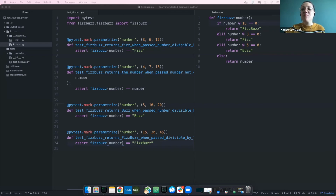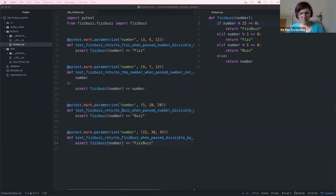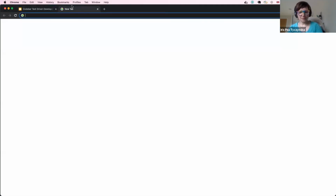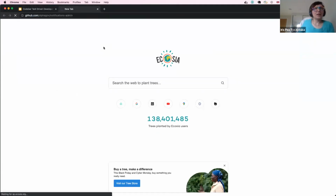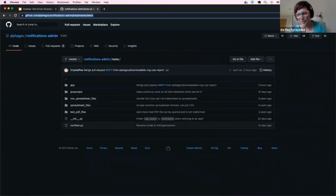Next question is, what if my development is UI heavy? Am I right in thinking that TDD is convenient for backend development only? So I don't think it's only convenient for backend development. If you look into our Notify repo, I will show it to you, our repo called notifications admin. This is our front-end repo for our GovUK Notify page. And we still have full test coverage. I will paste it here.